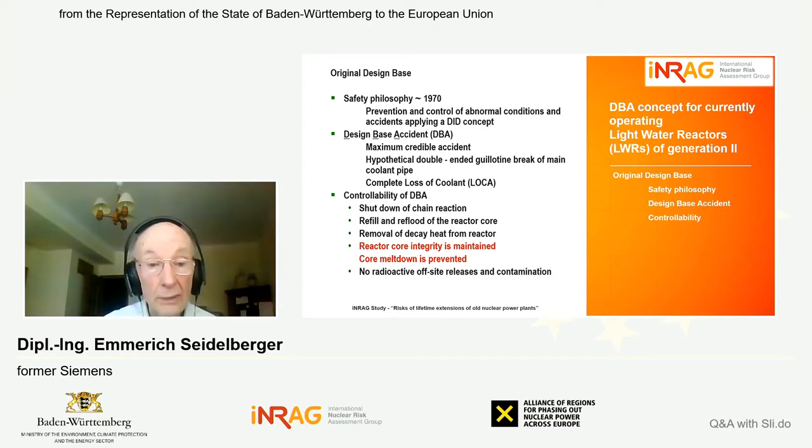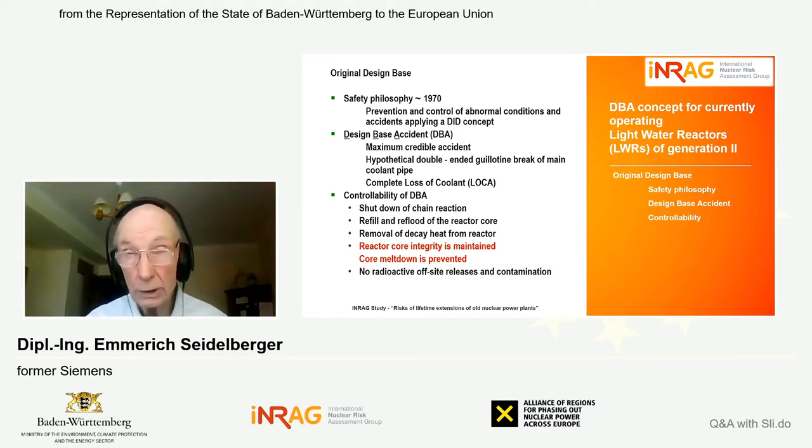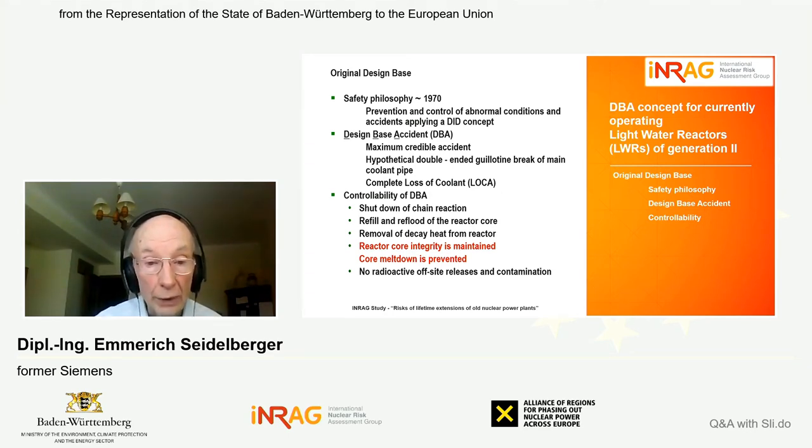but before it rises further, the emergency cooling systems should deliver water to the core and completely flood the core, so that the decay heat, which remains even after shutting down the reaction, can be removed from the core and no further heat up can occur. So in such a design-based accident, we stated and fixed, and all the measures have been taken, that the reactor core integrity is maintained.